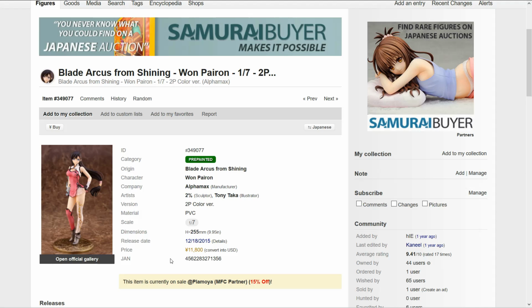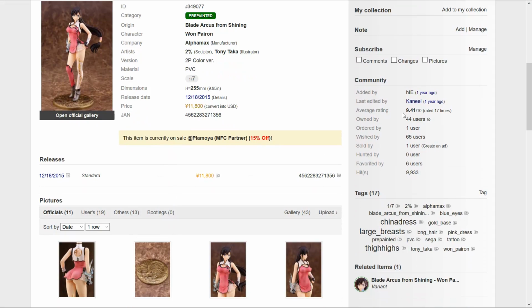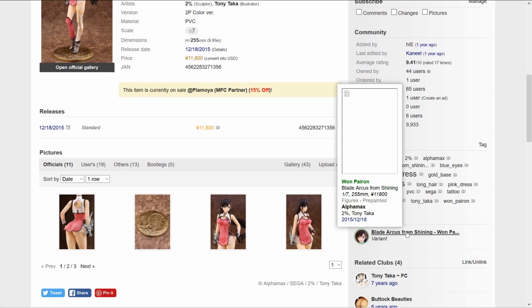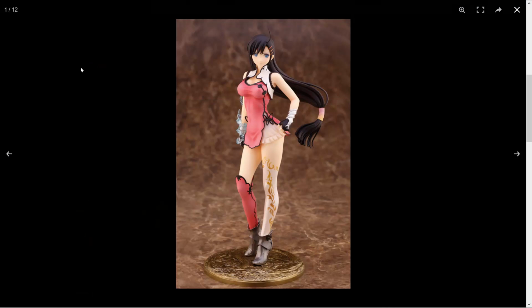Sorry, that was a difficult mouthful of water to swallow. Average rating of 9.41, 17 ratings. Yeah, I thought so. This is a variant of another one. So we'll look at the other one once we're done looking at this one, just to see which one I would like better. So yes, I kind of think she's kind of cute. I know I said before in another outfit I didn't care much for the China dress, but when it's not paired with the pants, I think it looks decent enough.